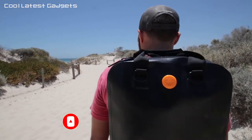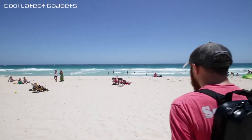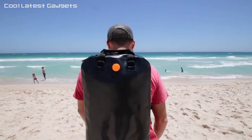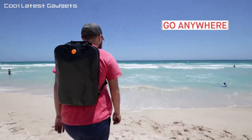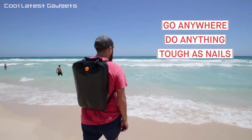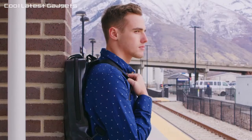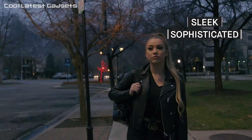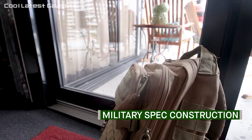New MVB backpack is the bag to rule them all. How is it superior, you ask? Let me show you. First of all, this bag is a go-anywhere, do-anything, tough-as-nails workhorse that looks like a show pony. The MVB is sleek and sophisticated, making it shine in the city, while its military spec construction gives it the grit to go anywhere you do.